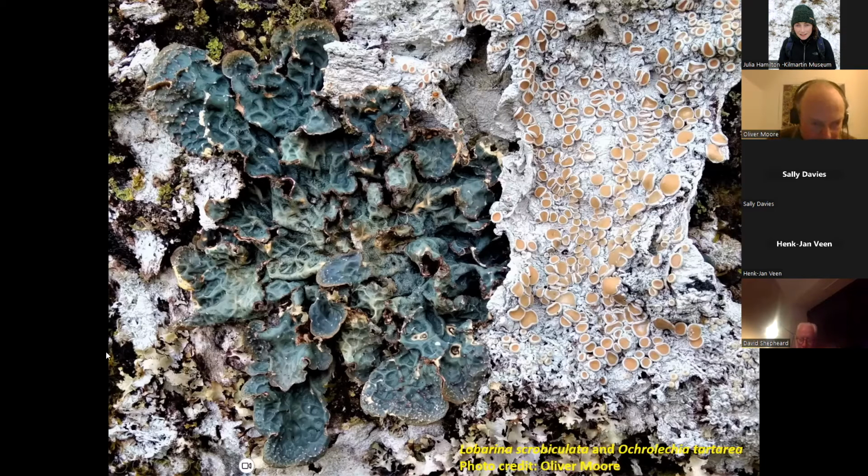Now, before I move on, if I wasn't interested in lichens from a scientific point of view, I would definitely want to be painting. Just look at all the different textures and colours in that lovely Lobarina scrobiculata. Okay. Right, so we'll talk about bryophytes now.